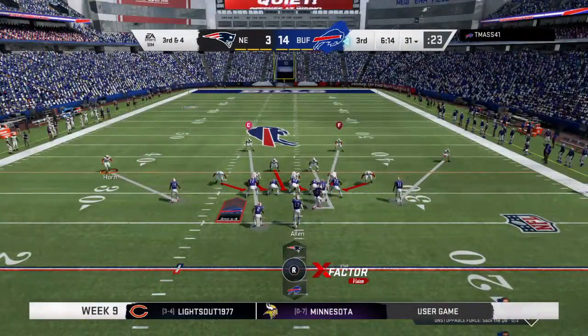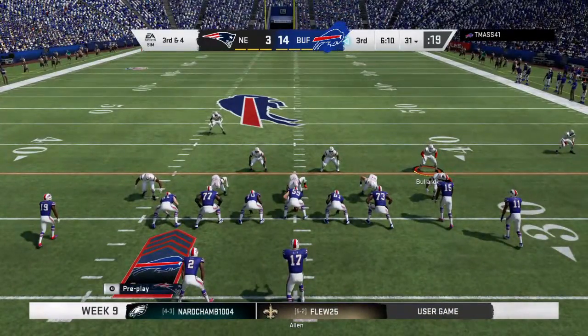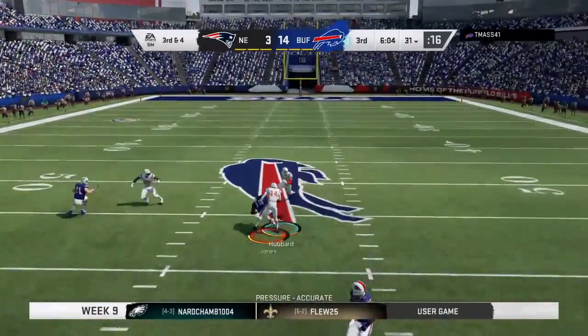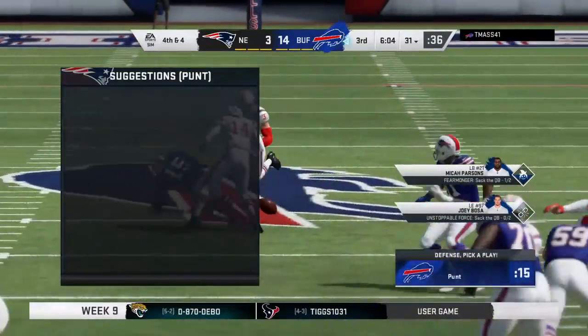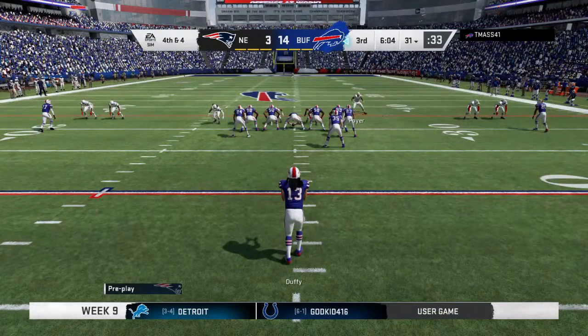Mike's 50. Switch up. Joker. Allen from the gun on 3rd down. And that is incomplete. We've seen good cover skills on display throughout this game, really from both teams. And there's another nice example there of them making it difficult to complete a pass.